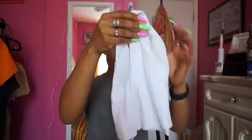I have some looks in mind, but yeah, Pretty Little Thing had a 35% off sale going on, so even better. They always have a sale going on. So yeah, the little crop came out to $7.80. So yeah, bomb. Then I got me a bathing suit. I got me a new bathing suit.